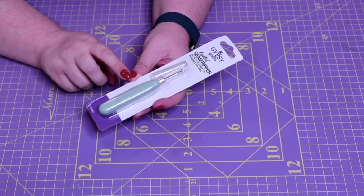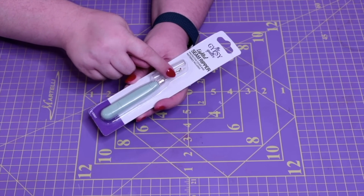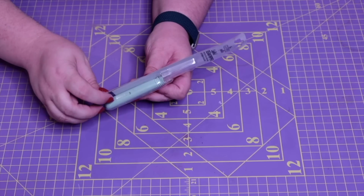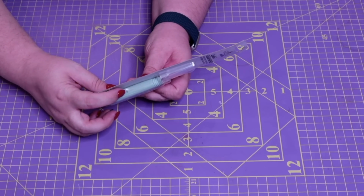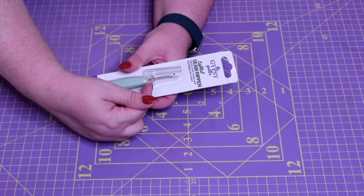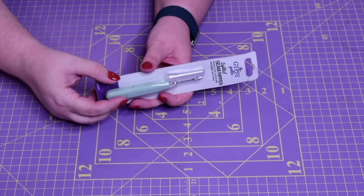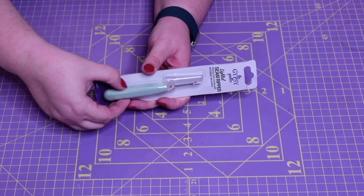We have a lighted seam ripper from Gypsy Quilter, and this thing is amazing. It retails for $8.98. What makes this seam ripper really nice is not only does it have a super sharp blade and a nice protective cover, but there is a toggle switch right on the front that allows you to activate an LED bulb that's in the casing here. So as you're ripping seams, if you need a little bit of extra light, you can just toggle this on or off, and the seam ripper will shine some light on those stitches that you're trying to rip out.